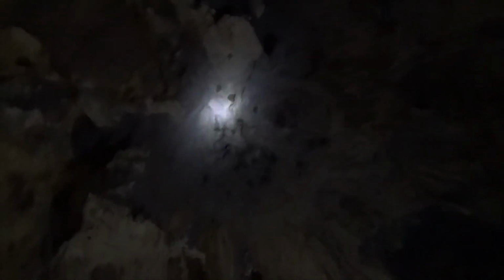You can see bats here. We call them balinsayawan. Those are balinsayawan bats. In Bicol, balinsasayaw in Tagalog. Swallow birds, sir. Their nest is used in the expensive soup, right? That's an expensive soup. Maybe 5,000 per bowl. Yeah.